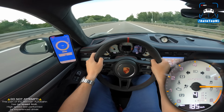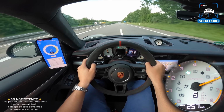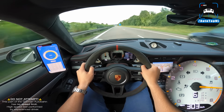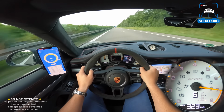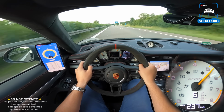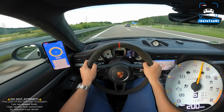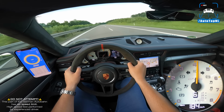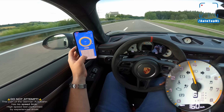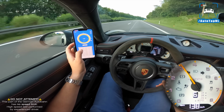Lots of wheel spin, did not expect that. Haha! 0 to 100 was a bit disappointing, I have to say. Just too much wheel spin, too much power. But after that, it destroyed that piece of road.